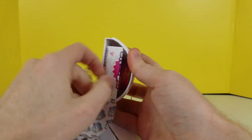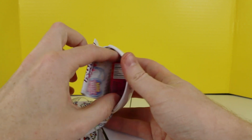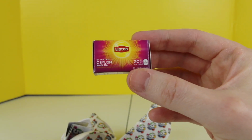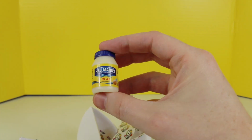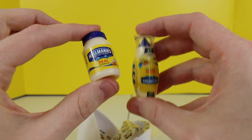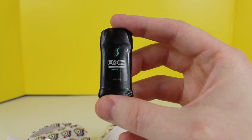Okay, let's see what we got in here. And we have, what's this? Is this a box of Kleenex? I think maybe, this is Lipton tea. Nice, we got a little box of Lipton tea. Nice, it's a black tea. Okay, and the next one we have, this is another thing of real mayo. We have another mayo, but this one over here is the squeezy mayo, and this one's the jar mayo. So now we have two options for mayo. Okay, and the next surprise in here we have is this deodorant. It is. This is Axe.